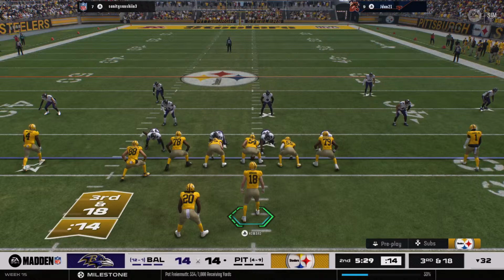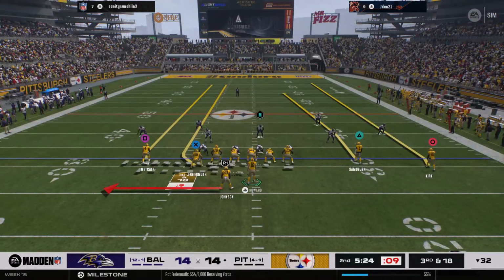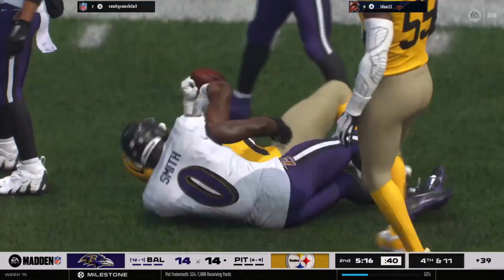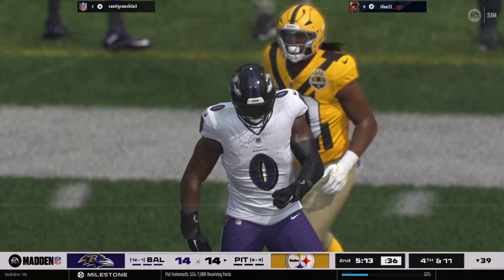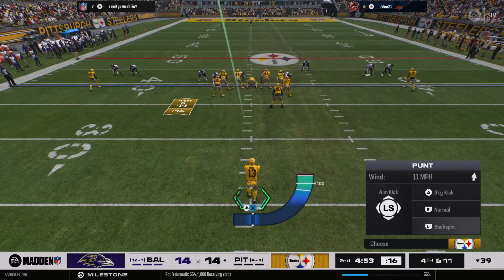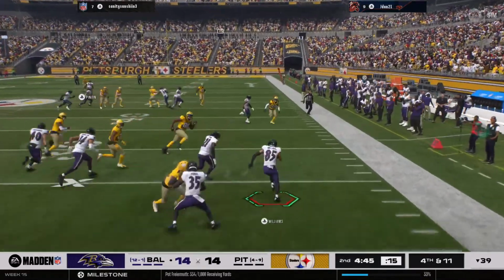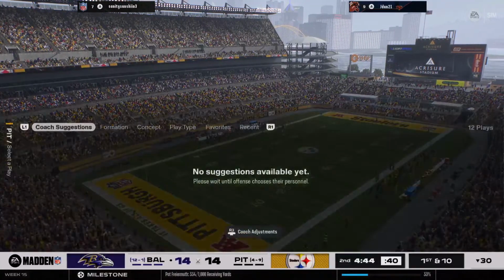Ready? To throw is Howard. Now a screen set up for Johnson. And they were hoping for a little more on that one. Brought down well short of the first. It'll bring up 4th down. And here comes the veteran Bradley Pinion to punt it away. And he'll get a few yards back here on the return before being forced out of bounds.